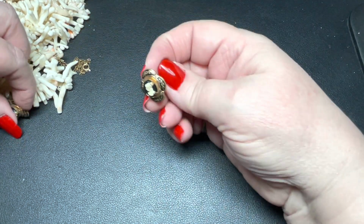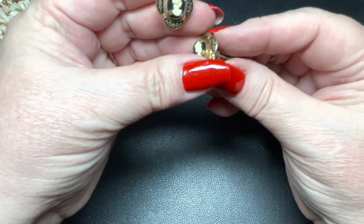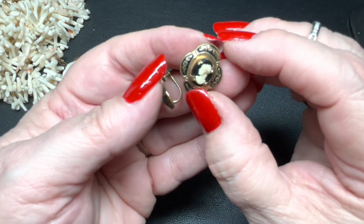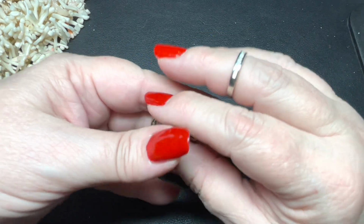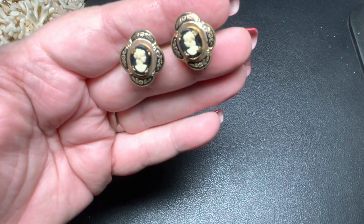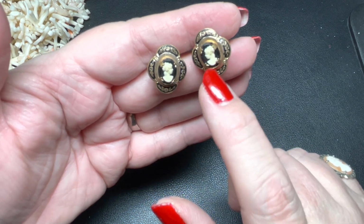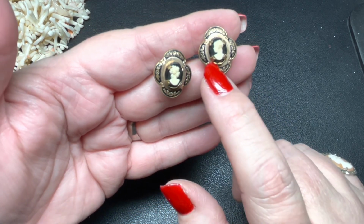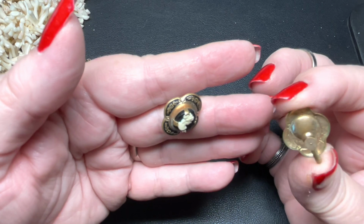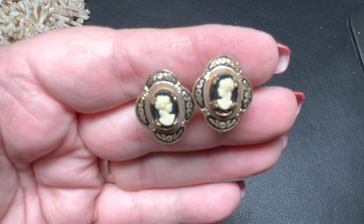Here we have another pair of earrings. These are not marked. They're brass and black. I'm going to say it kind of looks like a damascene look to it around the edges, but it's gold flowers with a background, and then prong set cameos. And I believe the cameos are acrylic or plastic. And on these, I'm going to say, let's do $10 on those.